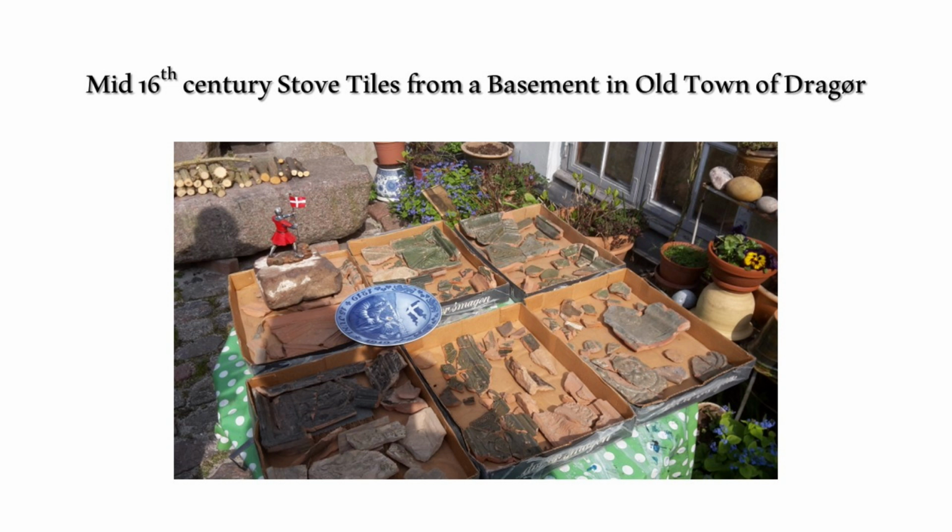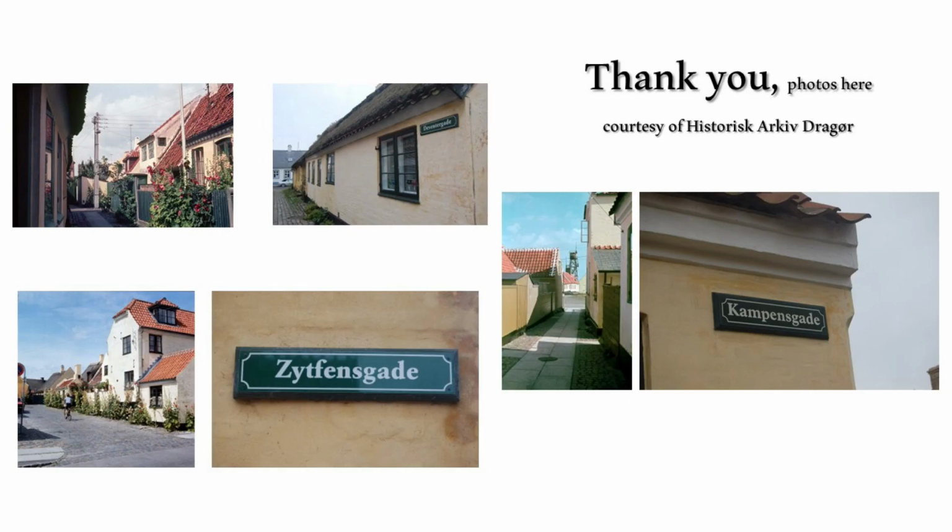And one day we got a call from a local man, and he had just been doing a bit of excavations in his cellar. And out came, what you can't see, or those who can, 6 huge cardboard trays full of 16th century stove tiles. This for me is very interesting because it indicates how much there is still to discover of this wonderful market.